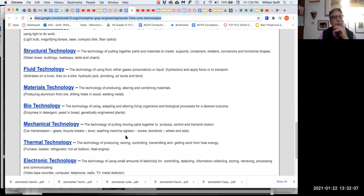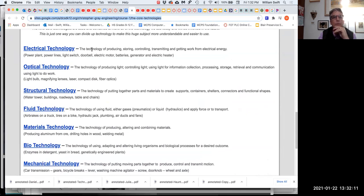So here, let's just go over electrical, that's high voltage, the technology of producing, so power generation, batteries, producing, storing, controlling, that is what an electric motor does. It uses variable amounts of electricity to make it go faster or slower. Also, like a dimmer is electrical, transmitting and getting work out of electric energy. So the examples are power plant, power lines, light switch, doorbell, electric motor, batteries, generator, electric heater, extension cords, all electrical technology. They are generating electrons or regulating the flow of electrons.